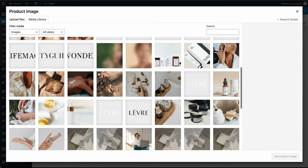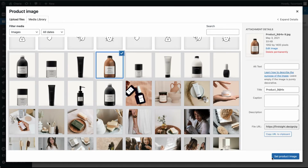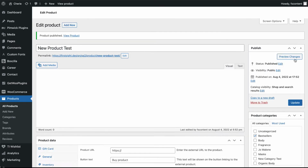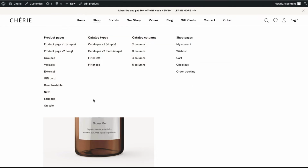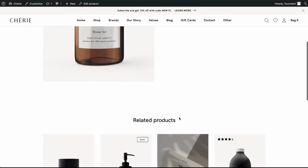Let's choose a product image. I can upload new product images or choose from existing. Let's choose this one. Click publish. Perfect. Preview changes. Let's take a look at how our product looks. So new product test. By default, the label new was added. It's on sale since I specified a sale price. There is no description since I haven't added it, and there are no images in the product gallery since I haven't added them either. Perfect.